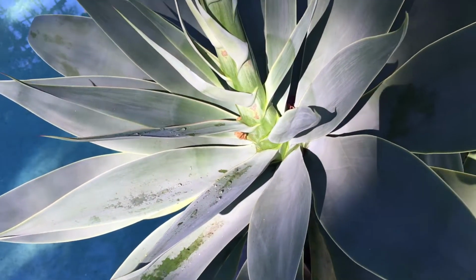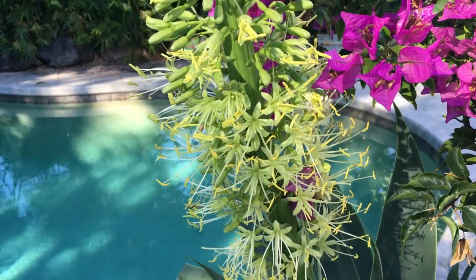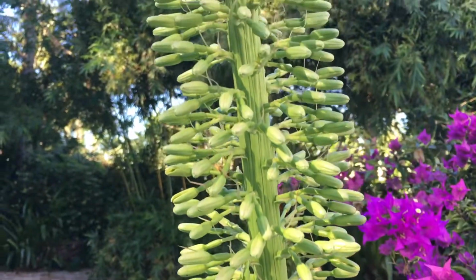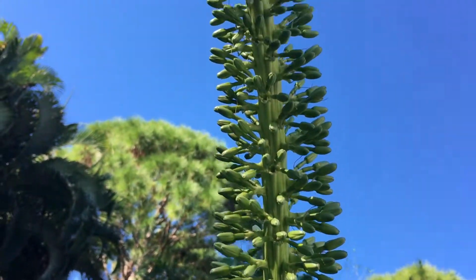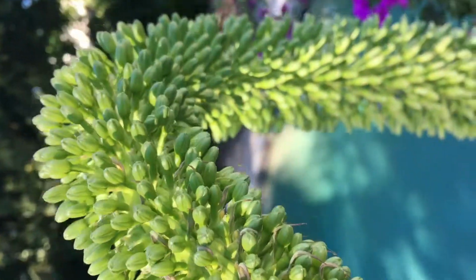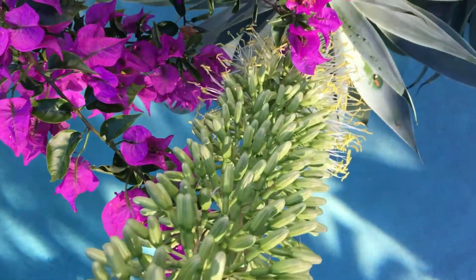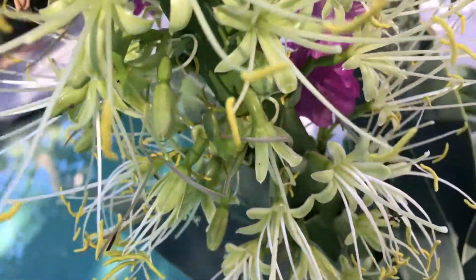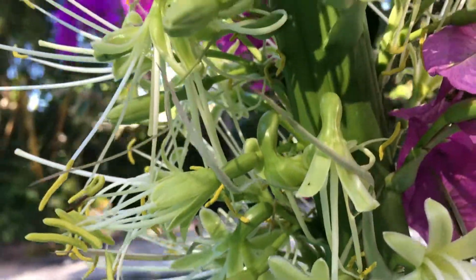And here it is, beautiful agave bloom. This is auspicious. It only happens once every 20 to 30 years. And this pedestal that is growing out of it can sometimes grow up to 30 feet into the air. Look at the beautiful flowers on it. These will become new plants.